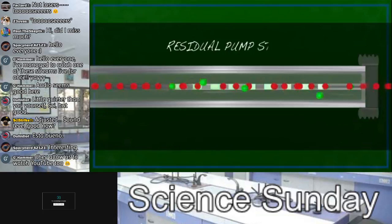Just to let you know, 1 kilowatt is rather a lot.